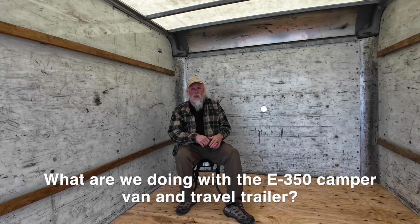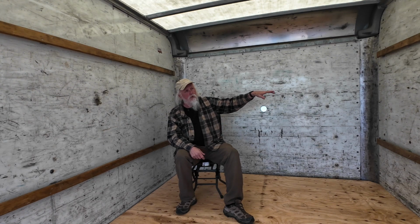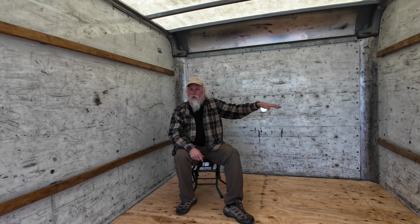That is ridiculous, and it's 2 vehicles too many. So the trailer is going away soon. It's been a great trailer. I've had it for going on 4 years now. I've loved it, but it's an ultralight and it's 30 years old and it's just kind of disintegrating.